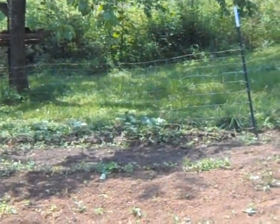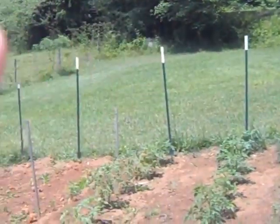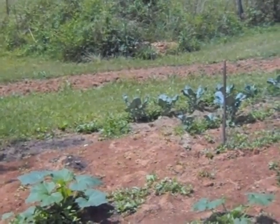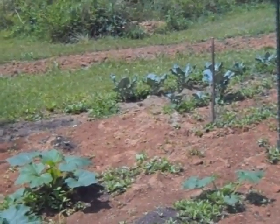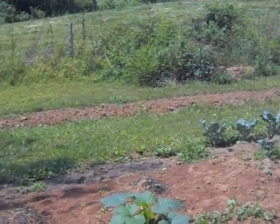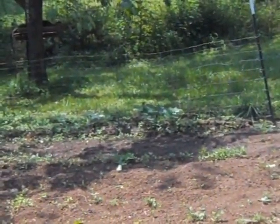I lost most of my cucumbers in a really heavy rain. Literally, the water comes and runs right down the whole edge of the property here. And if you can see this new ditch, we just put this new ditch in with my father-in-law's Kubota tractor. It was a bit more shallow, and it literally ran right through my whole cucumber patch.